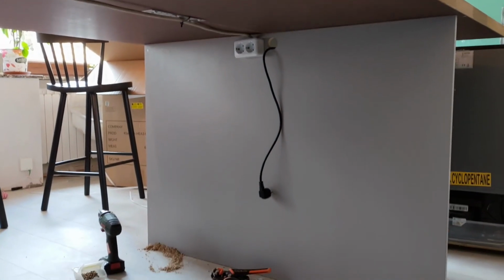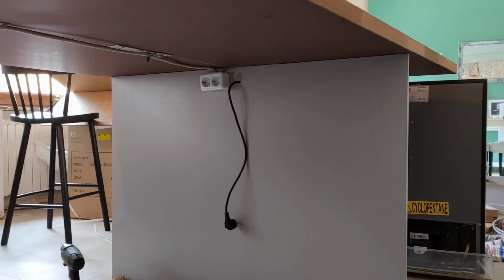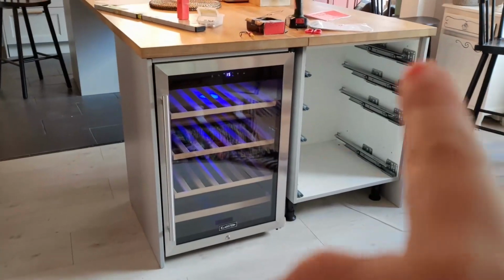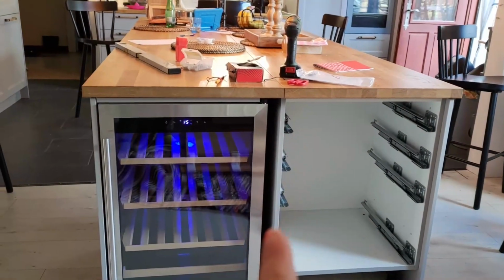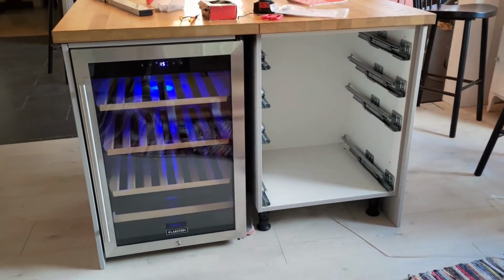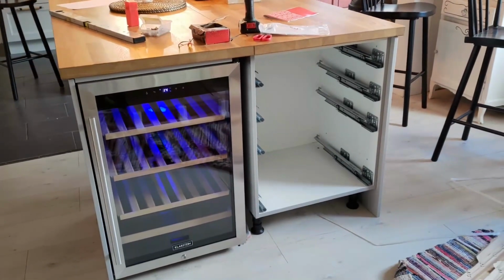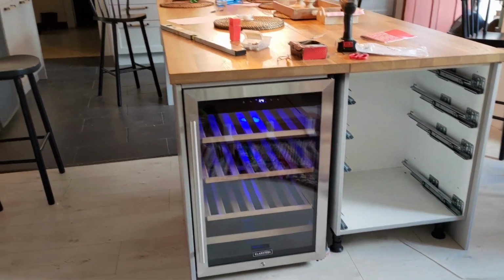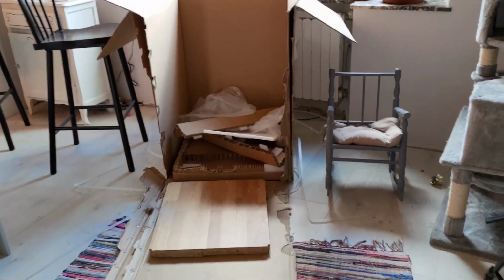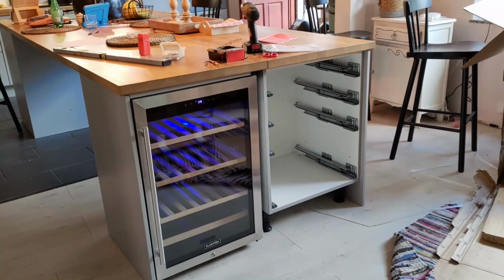Electronics are in, and the fridge is functioning. We got it running, just need to finish this part here, put something there so that it looks nicer, and then put back the drawers, and then we still have to drill the other electric plug on top of the aisle. And then I need to tidy up the kitchen because it is looking like a tiny chaos in here for the moment. And then we are done with this project. I'm so excited.